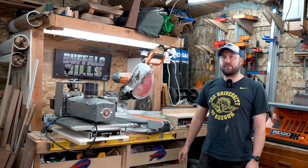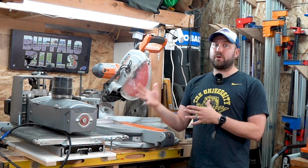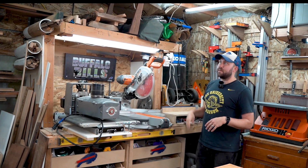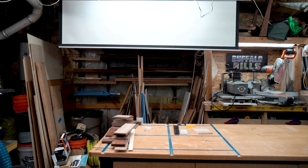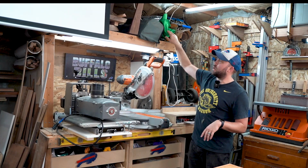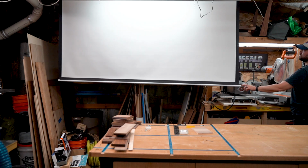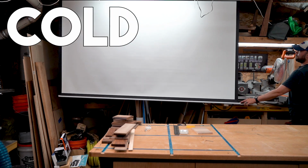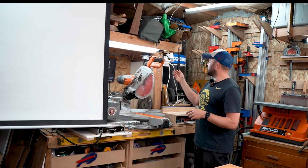But let me show you something that's kind of fun. In here, sometimes I shoot green screen things for YouTube or for what I do for my actual job. So what's nice is I have this little remote. I click this, and then down drops a fairly large screen that I can then clip a green screen to, which you can see right here. And I can shoot any of those green screen backdrops. I could also have family movie night in here, but it turns out not a lot of people like watching movies in a cold, drafty, spider-riddled garage. So it works really well for backdrops.